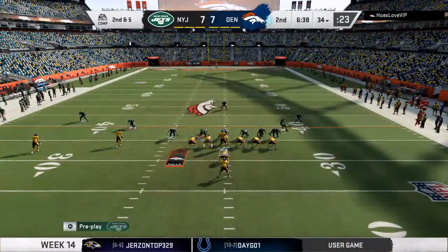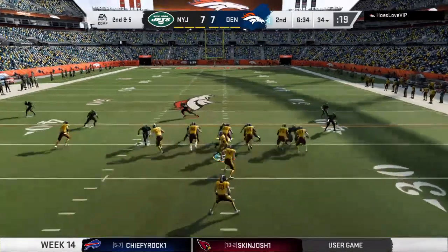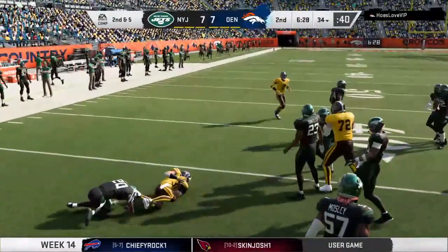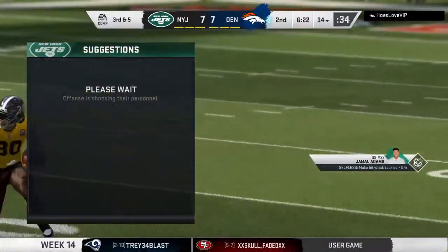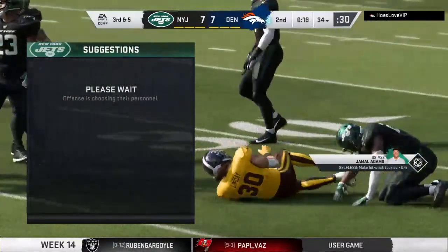Here's 2nd and 5. Check 52. 6-6, pull it high. Say go. On 2nd down, a run with Lindsey. And this time he's not going anywhere. They'll get him down right at the line of scrimmage. No gain on the play there, and now it'll be 3rd down. Looked like he was trying to bounce it outside, but no success.